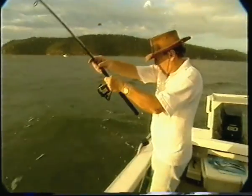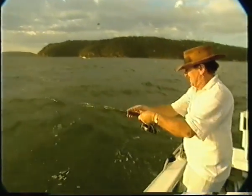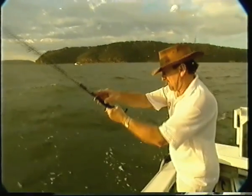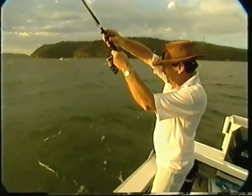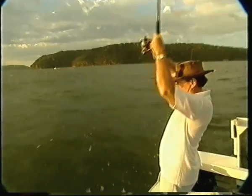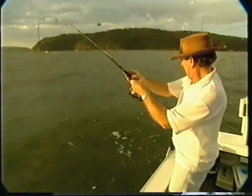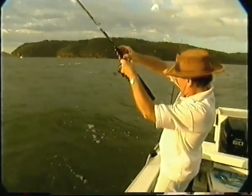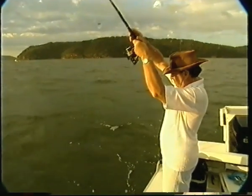Using little chrome lures, of course, fairly small. They're feeding on very small whitebait. So if you can match the hatch, use a chrome lure about the same size as the bait they're feeding on, you've got a much better chance of them taking the lure. Although they're fairly aggressive this morning, they're taking just about anything, but this fella's given me a little bit of curry, actually. Great on light gear. This is great fun.